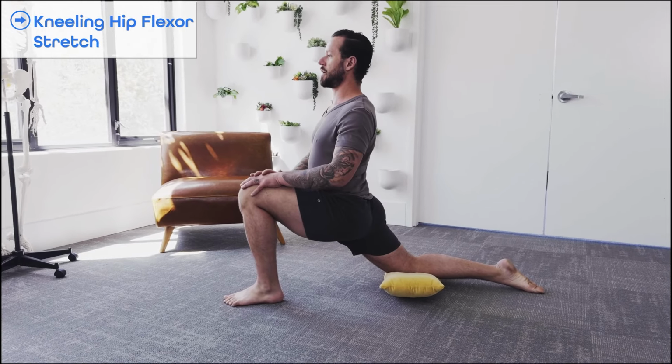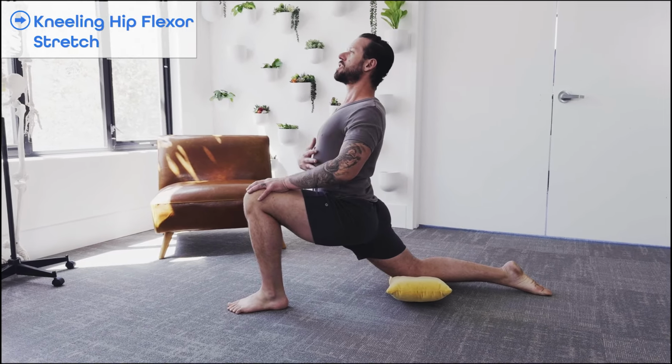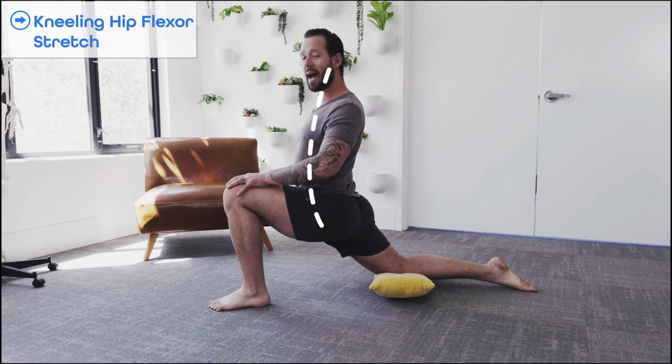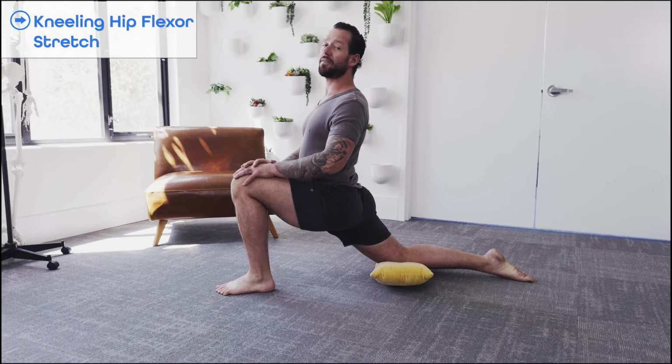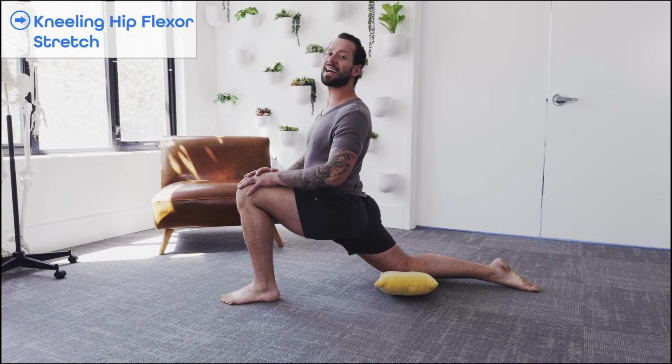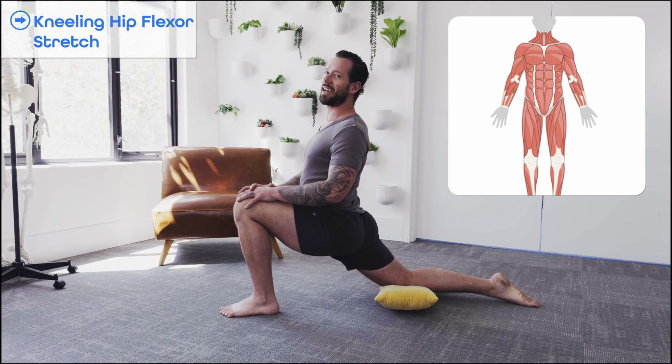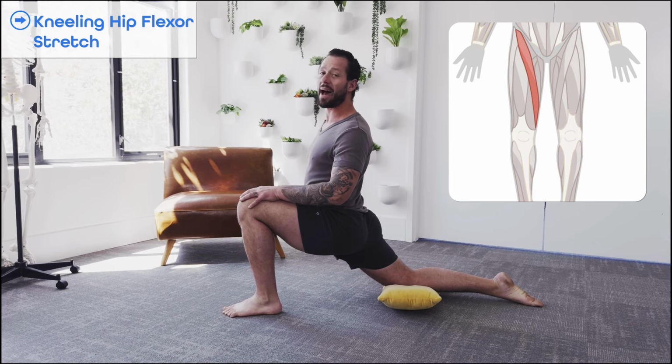So in this position, what we wanna do is this. We wanna open up our chest, lift it toward the sky, create as much space all the way through the abdomen, all the way through this back hip flexor as possible. And then we wanna try to find some deep breaths and some deep relaxation exhalations like this. Like a nice relaxing sigh as we feel that back hip flexor stretch.